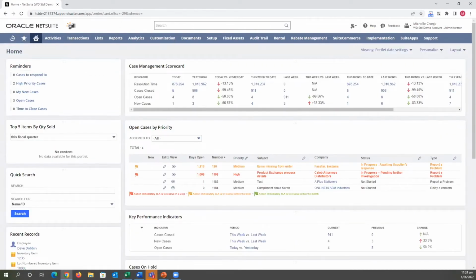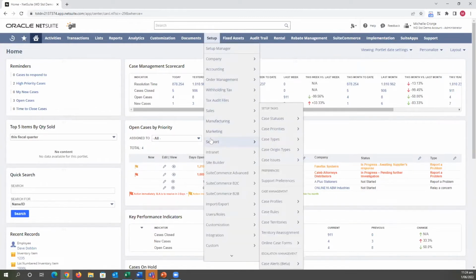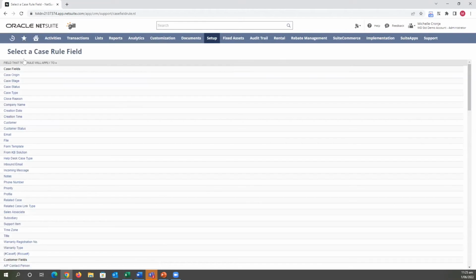Now that all our employees are set up, we will have a look at how we can create case rules and assign them to territories. I'm going to navigate through to Setup, Support, Case Rules. Now I've already set up a medium to high rule. Next, I want to create a rule for urgent cases, log a complaint and give a compliment, and then I also want to have that specific support item go to Jonah Rostovic. So I'm going to click Create New Rule, and I want to have case priority.